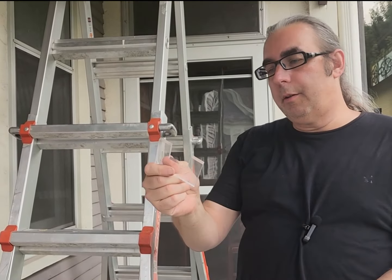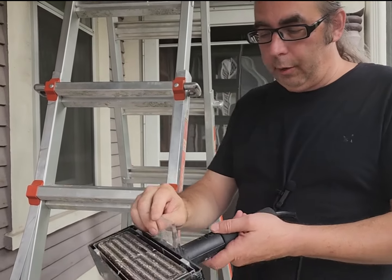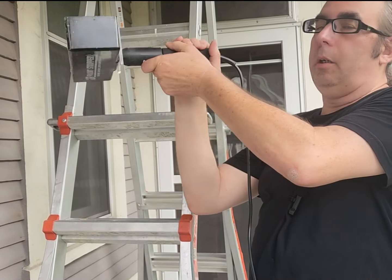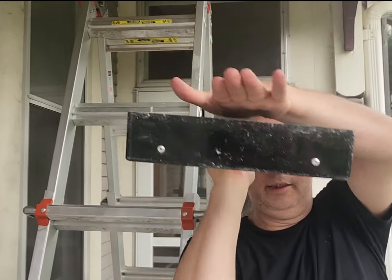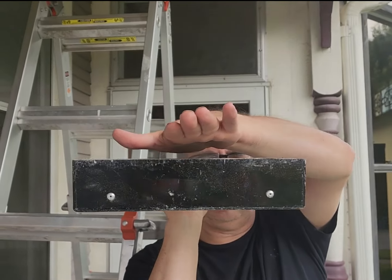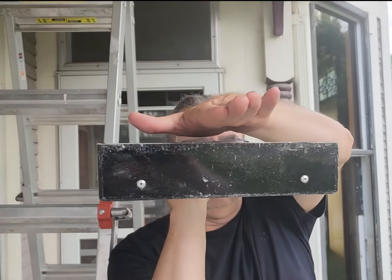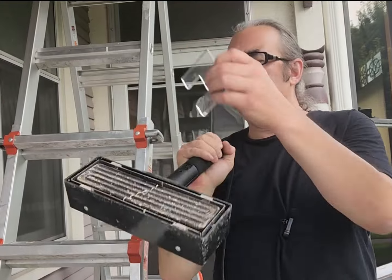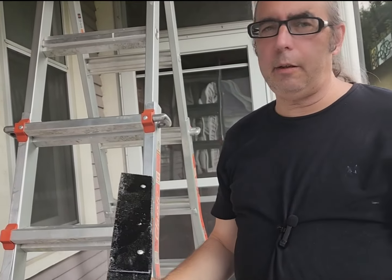I also fabricated this little acrylic spacer. So basically it goes on like that. And when I'm holding it up above my head, it's got a flat, even surface and spacing. It also works better than a heat gun. So you don't have to worry about setting your house on fire.